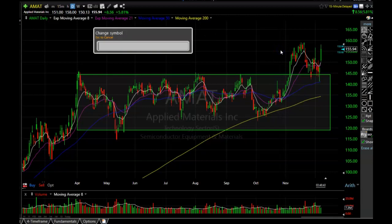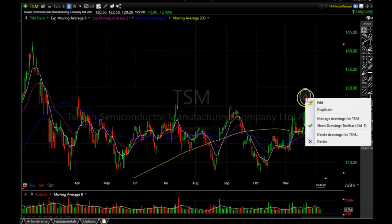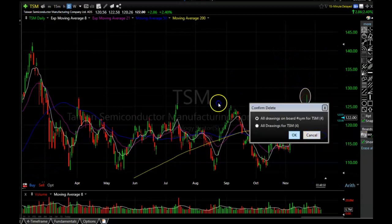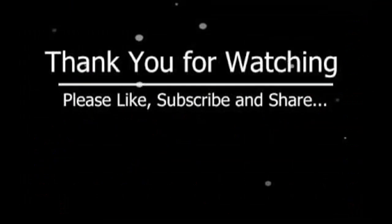Another one that we like in the Patreon group is Taiwan Semiconductor. Not looking as good as AMAT in my opinion, but pretty darn good nonetheless, making a very nice rounded bottom formation. If this thing can have a clear break above 125, I think this one could be a leader if we have another leg up in the market. So definitely keep Applied Materials and Taiwan Semiconductor on your watch list. And if we break out to a new high, I think these are going to be great stocks to probably own.